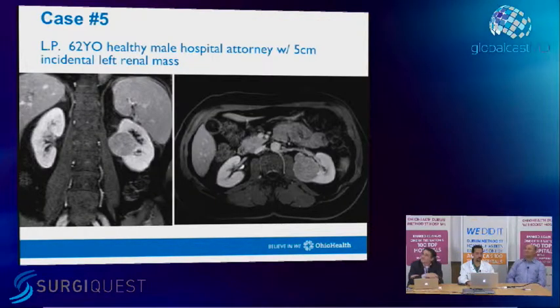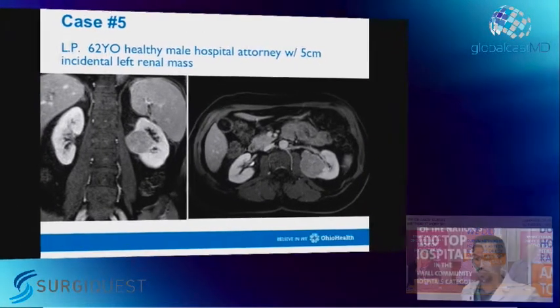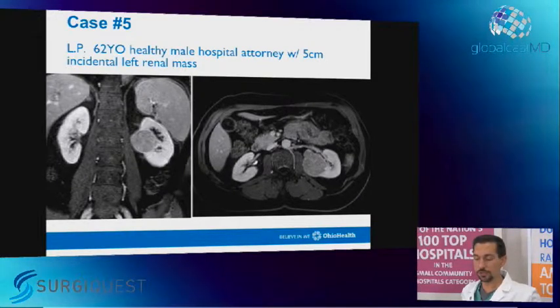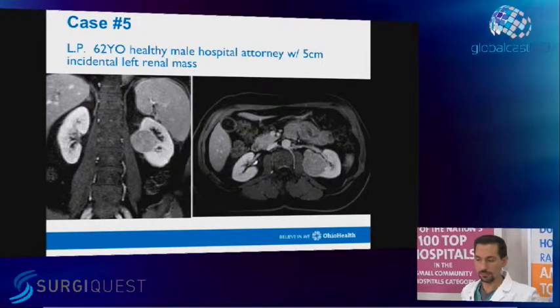Let's talk about hilar tumors. So here's a 62-year-old, this is my hospital attorney that we love to drain in. So he's got a 5 centimeter incidental renal mass, it's right at the hilum, posterior hilum, as you can see. So what are some of the thoughts that you have when you do a hilar tumor, particularly a larger hilar tumor? What are some of the ideas kind of going through your head, how you're going to prepare for this?